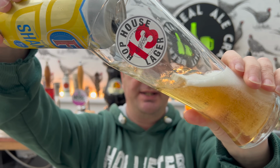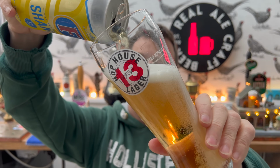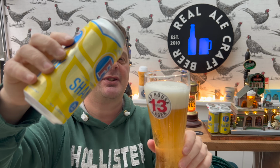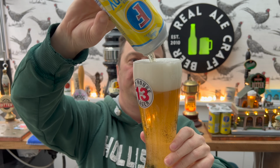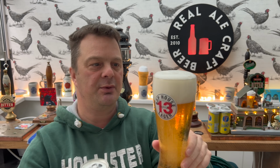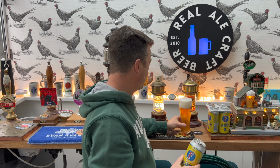I am hoping for a little bit of haze. Now, where do I think this idea has come from to bring out a Shandy? Well, I think there's 2 reasons behind this. I think with the taxation in the UK beer market at the moment, they're taxing higher ABV products. So I think that they brought out this product just to get away with a bit of cheaper tax, not to be taxed too high.